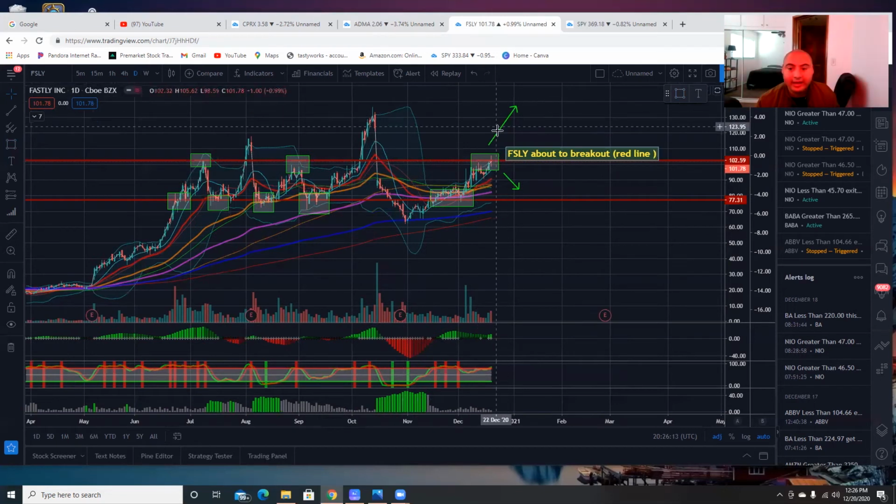So now we're looking at FSOY. I'm just going to give you guys two big ones for this week. FSOY might break out. So if it does, you guys already know what to do. Buy. If FSOY comes back down out of this resistance point, then you can also short the position, right?